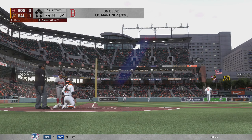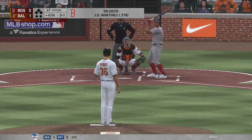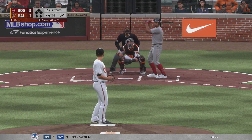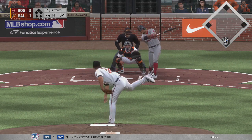If you're ever going to see a position player go to the mound, it's going to be in a situation like this. Get him to relax a little bit, focus on his mechanics, and get that fastball back in the zone. Can't allow this guy to lead off walk.